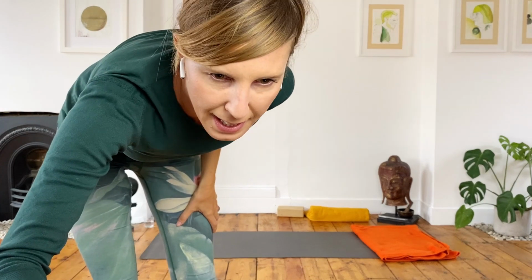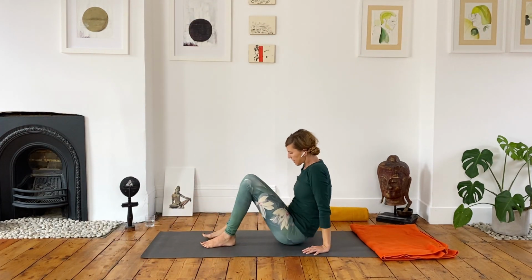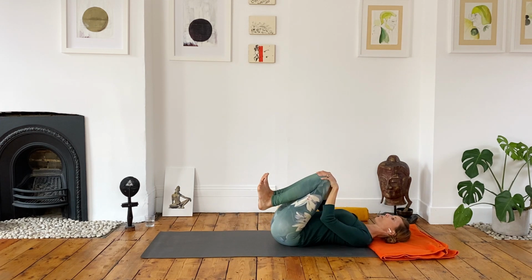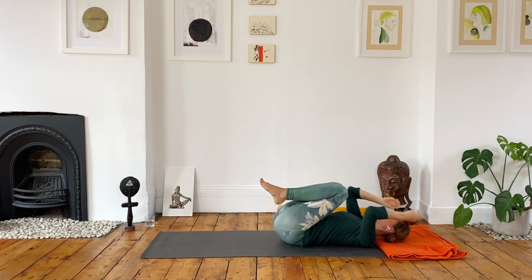And then take an inhale and press your knees into the hands so that the arms straighten completely. And then exhale, squeeze the knees into the chest. Inhale, press the knees into the hands, let the arms straighten completely, push the knees away from you. And exhale, gather the knees into the chest and towards the belly. Inhale, pressing the knees away from you and feel that little tug in the shoulders. Exhale, squeeze in. Let's do it twice more.